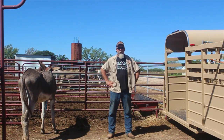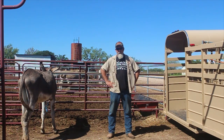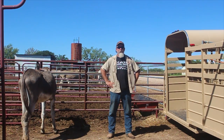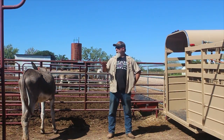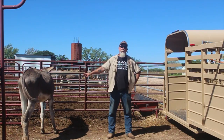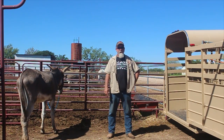Now here at Peaceful Valley, when we trailer, we typically put 25, 30 donkeys in a trailer at a time. We have the dogs to do most of that work for us. But when we're dealing with one donkey, if we're dealing with an adoptable donkey, say we don't want to use the dogs, we want to try to keep it calm, we want to make it a positive experience.